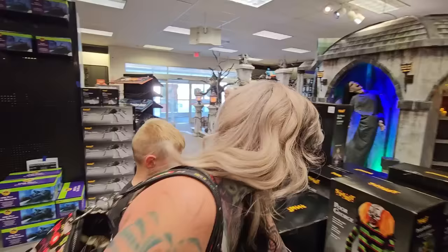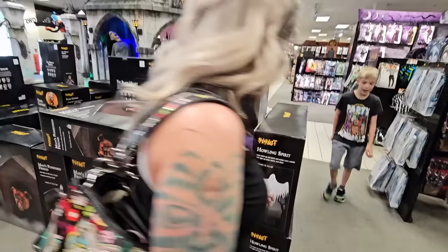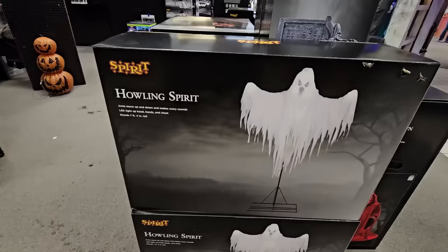Oh, look at that box. Oh, the box is kind of cool. It's different than the rest. Got the whole Killer Clowns theme. And look, Howling Spirit. Howling Spirit, that's on the way, I believe. Bought that one online, so cool. Looks really cool. 7.5 feet tall, 7'4".